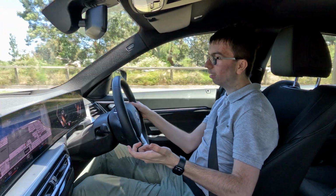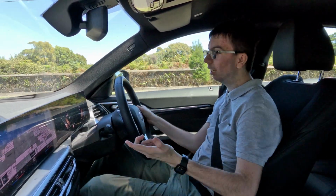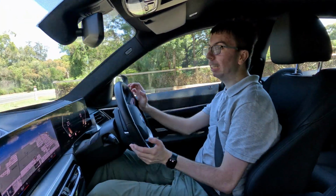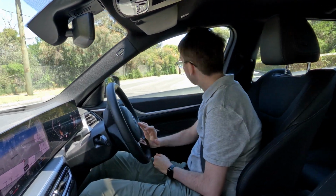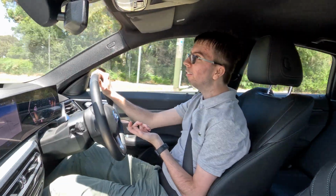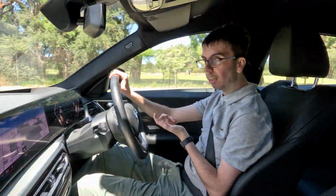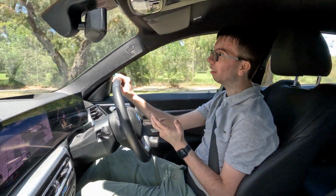So radar cruise, it's got parking sensors all around the car, anti-collision. It's really loaded with safety features on board this car. And on the subject of safety features, radar cruise. I talked a bit about that, so I've mentioned it before. Radar cruise is an absolute lifesaver. I'll tell you about radar cruise.